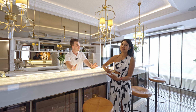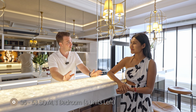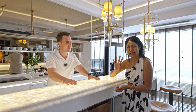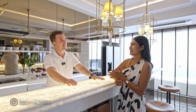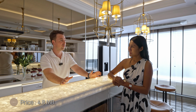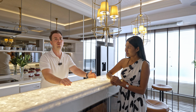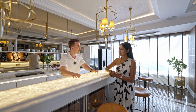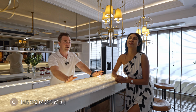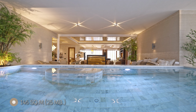Right, so this is it about the Riviera Malibu residence. We have 35 square meters, 1 bedroom, all the way up to 53 square meters. We still have 4 units left of the one bedroom. Last 4 units left. And the starting price is 4.8 million baht. Yes, it's under Thai quota because the foreign quota is almost sold out. But if you want to buy under Thai company ownership, maybe this could be an opportunity for you. There are still duplex units left. The duplex unit of 146 square meters is 25 million in foreigner ownership.